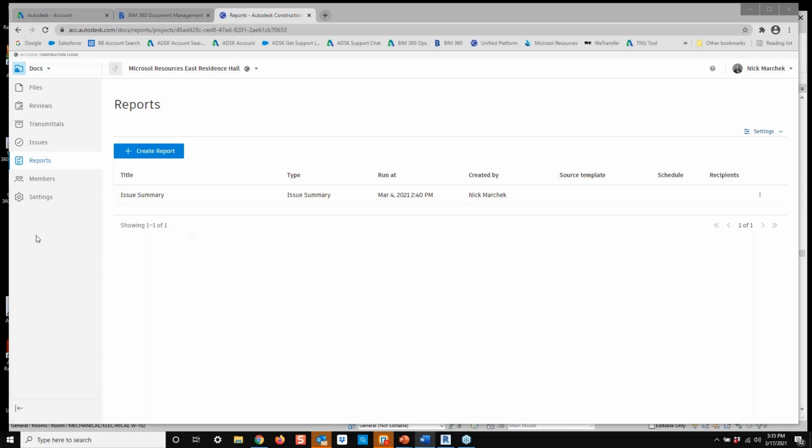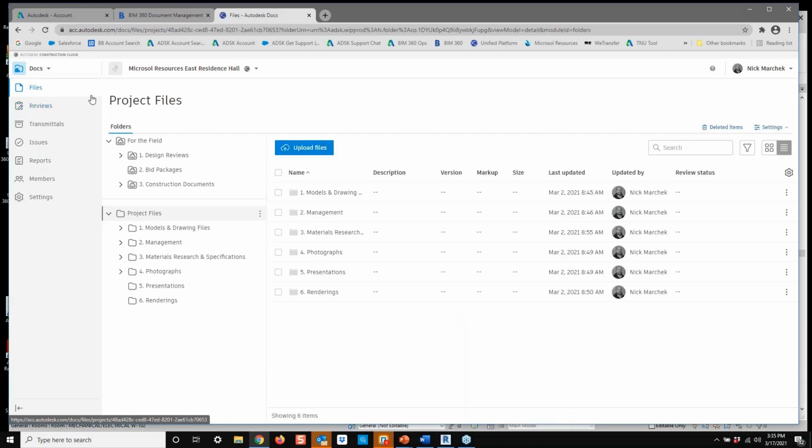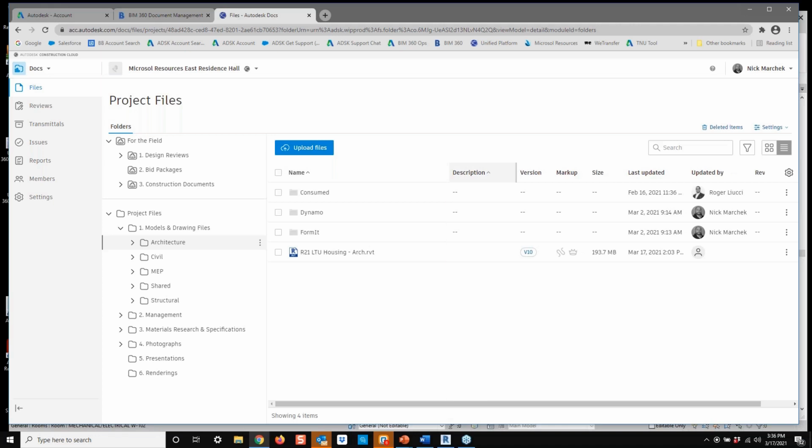Now if I go back to that files tab, let me show you how you can view our files, manage those files, and even mark up those files all in the browser. If I expand a couple of these folders, I know that my Revit model is housed here. This is what our Revit model looks like as we've uploaded it to the cloud. I can discuss, if we have time later, how we actually upload the Revit model to the cloud. But for the sake of this discussion, this is what the architectural Revit model that I pushed up into the cloud looks like.